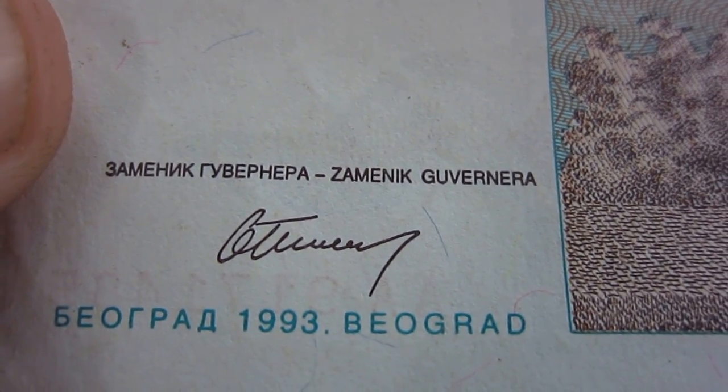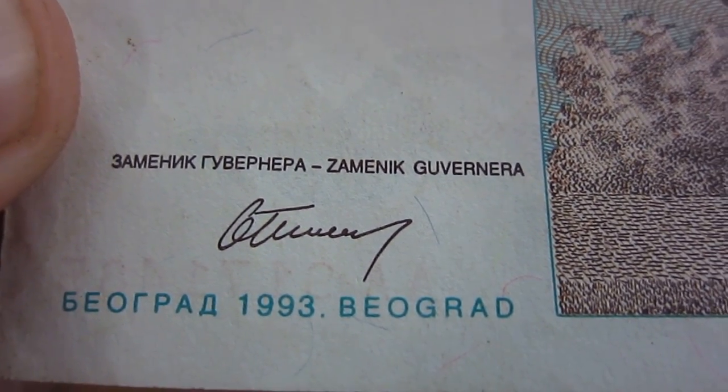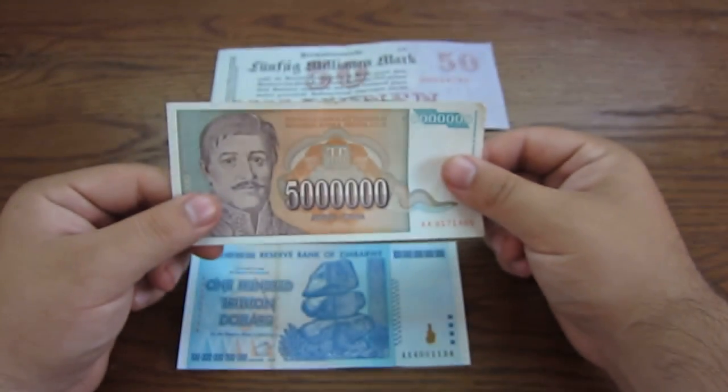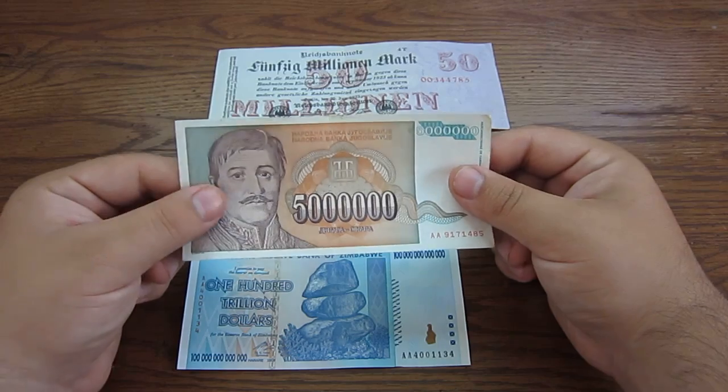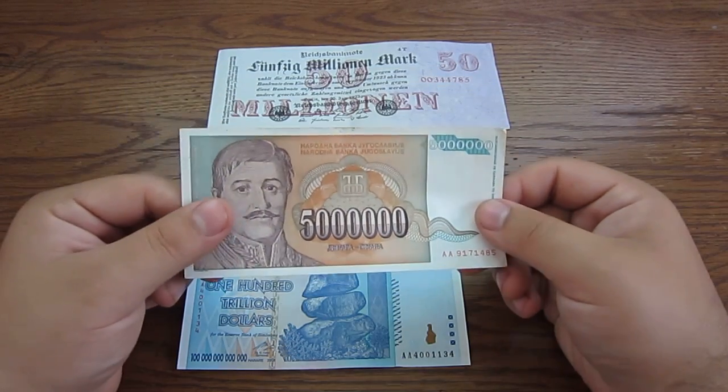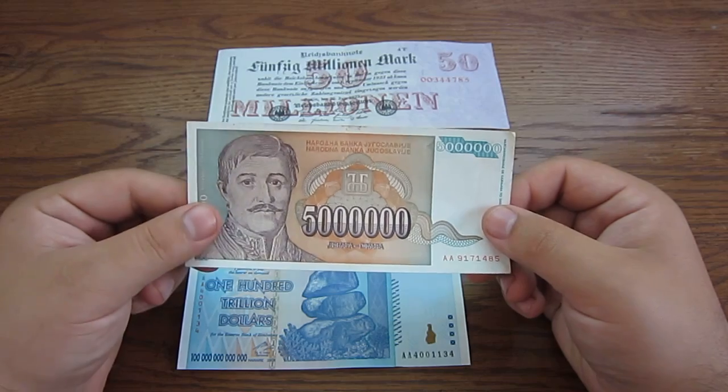There we go. And you can see this one here is from 1993. All right, and again, another completely failed currency, 5 million Yugoslavian dollars. Once very real, these days worthless. It's nothing. It's completely failed as a currency.